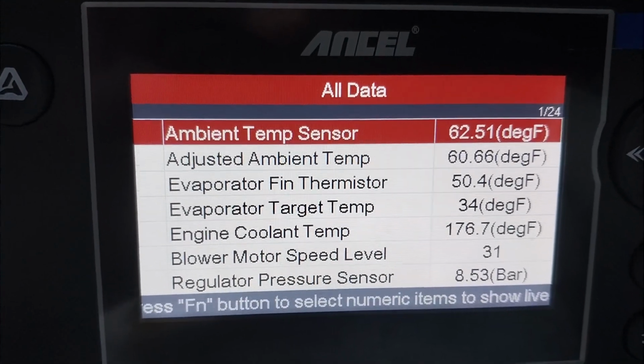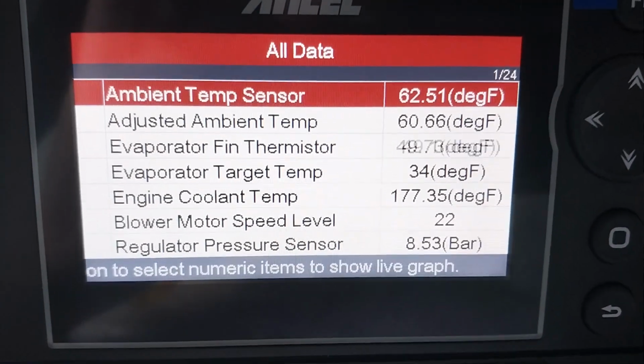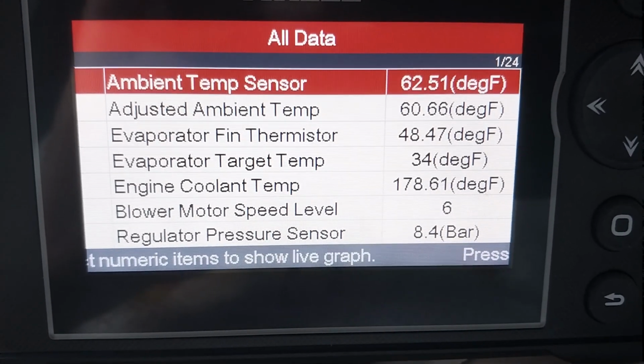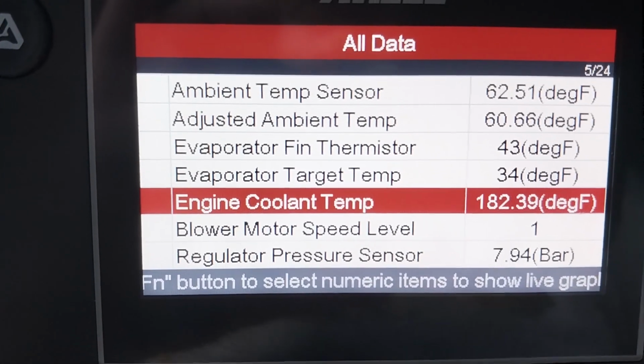Let's try and decrease. Yeah, it shows like less speed. Yeah, it shows less speed. What's next? Engine coolant temperature. Don't really care.